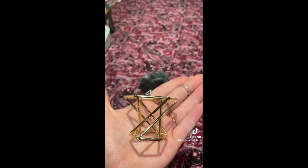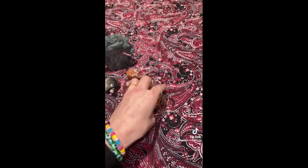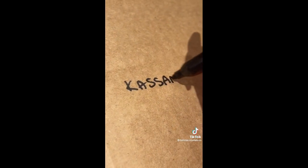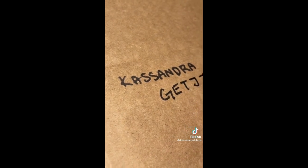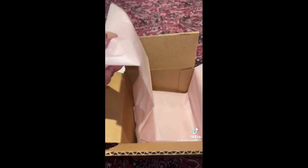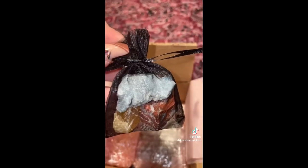Please let me know what sphere you have because I'm very curious. This guy works for big spheres and also small ones. And with some magic, well, bam. Pretty cool. Oh, by the way, I added in a raw piece of blue aragonite and yellow calcite as freebies.